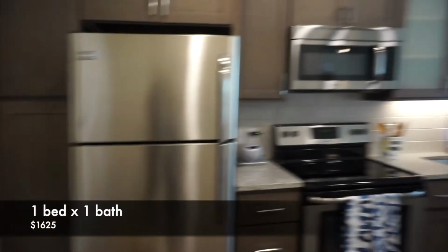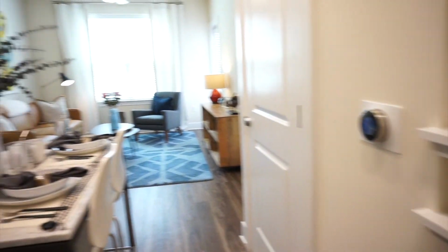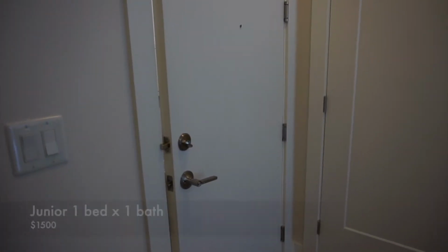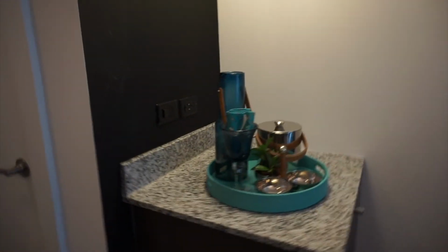Thermostat? Yes. Okay. And you also have USB ports in your kitchen too. Nice. And in your bedroom. That's right past you. Closet, coffee nook. It comes with the chalkboard. And then this is the kitchen with the island that comes with it. Not a lot of space for a desk. Barn doors are cool though.